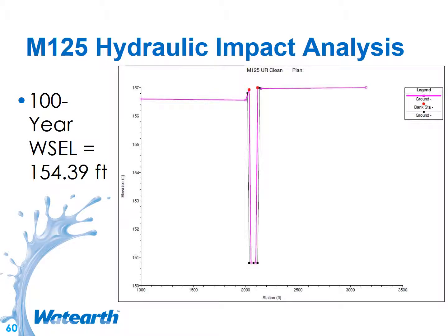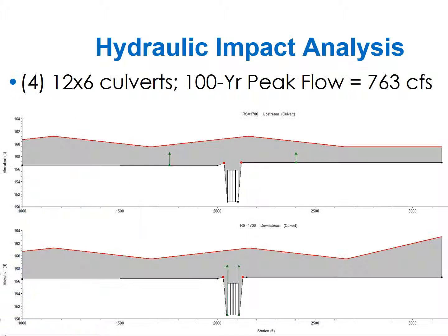Okay, a few final thoughts. Low impact development can be very flexible to meet your particular project needs. While not a detailed requirement on this project, it is providing some water quality benefits, but it's really being used primarily as a flood control or a detention type measure.